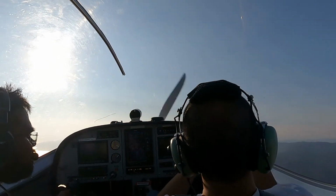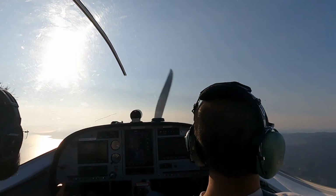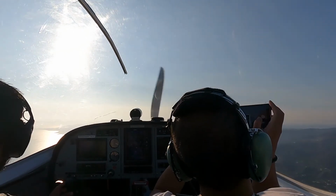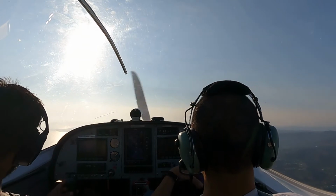Additional VFR traffic, 12 o'clock, 4 miles, along the shoreline, climbing out of Santa Monica is a light sport, 2,400. 427 Romeo, VFR traffic, 10 to 11 o'clock, 4 miles eastbound, offshore, inbound to Santa Monica is a Mooney descending through 3,100. Looking for traffic, 27 Romeo.